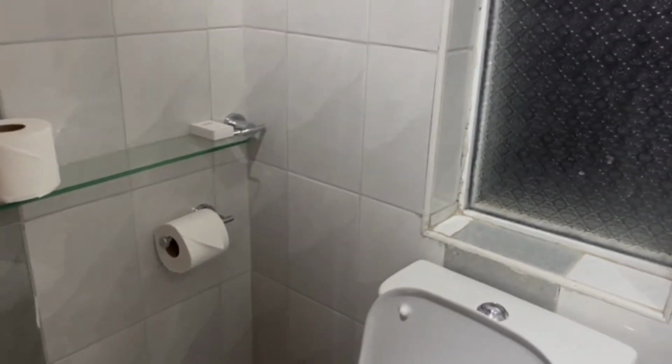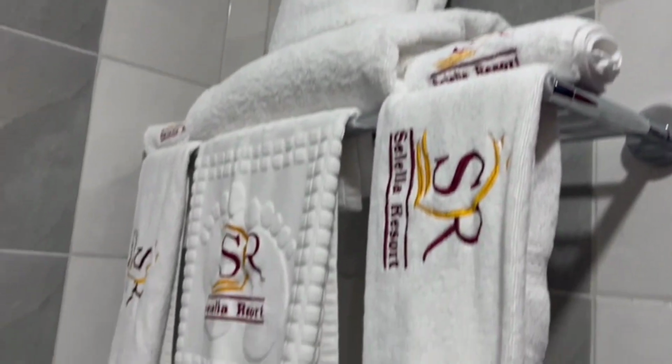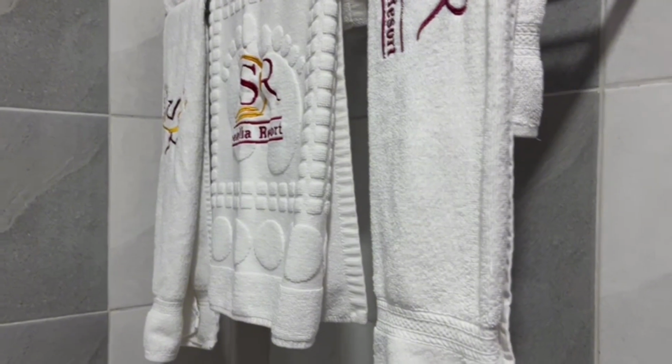Let me show you guys the gardens. The only thing with the bathroom is that they don't have a space if you want to keep your makeup and all that stuff, but it's pretty nice. Other than that, if you don't need that kind of stuff, you can work with this. They have a small mirror, and this is where you bathe and where you keep the towel. For a two-star, I'm shocked these are two-star.